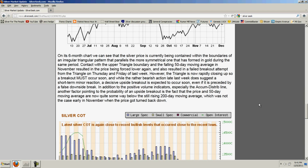On its 6-month chart, we can see that silver price is currently being contained within the boundaries of an irregular triangle pattern that parallels the more symmetrical one that is formed in gold during the same period. Contact with the upper triangle boundary and the falling 50-day moving average in November resulted in the price being forced lower again, and also resulted in a failed breakout attempt from the triangle on Thursday and Friday of last week. However, the triangle is now rapidly closing up, so a breakout must occur soon.